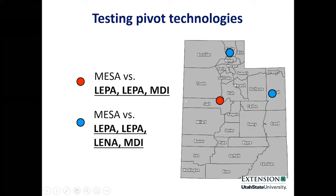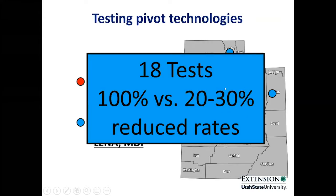So you can see that map there of where we have tested different systems for corn in different parts of the state. We've got a lot of information on these, and I want to try to cover that, but do it quickly. Just to give you an idea, we have 18 different scenarios where we've compared a full irrigation to a reduction. That's usually 20 to 30% less water applied with these different technologies.